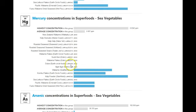And most of them measure 0. Kind of interesting, isn't it? Because a lot of people think, well, if it's in the ocean, it's got to be loaded with mercury. We have not actually found that to be the case. We found mercury in some things, fish in particular, ocean fish like tuna. Yeah, there's mercury in a lot of tuna. But in terms of other things out of the ocean, we have not found high levels of mercury.